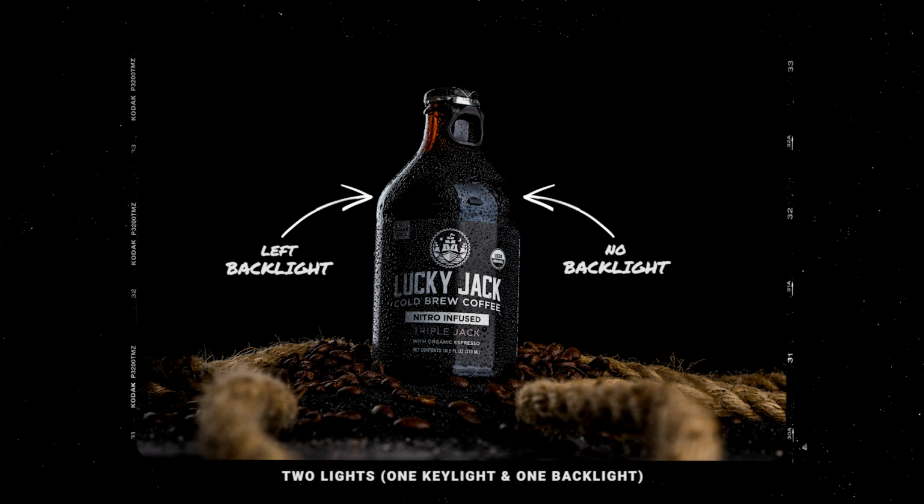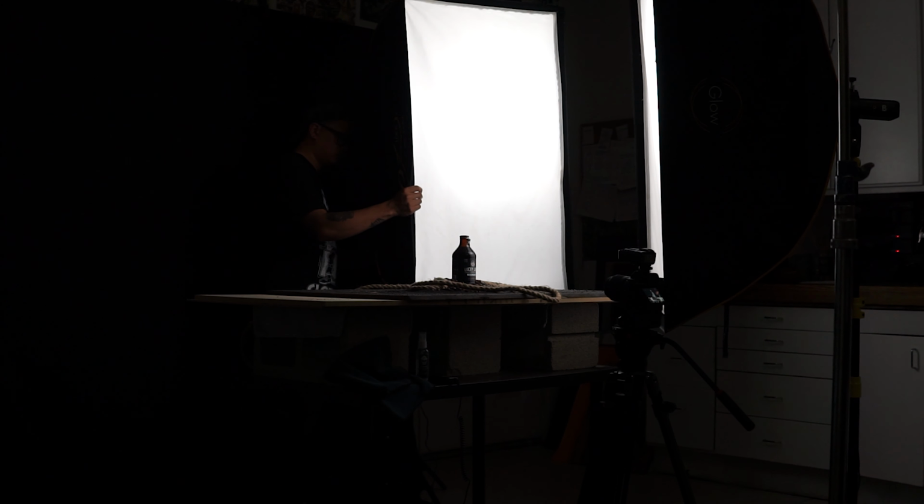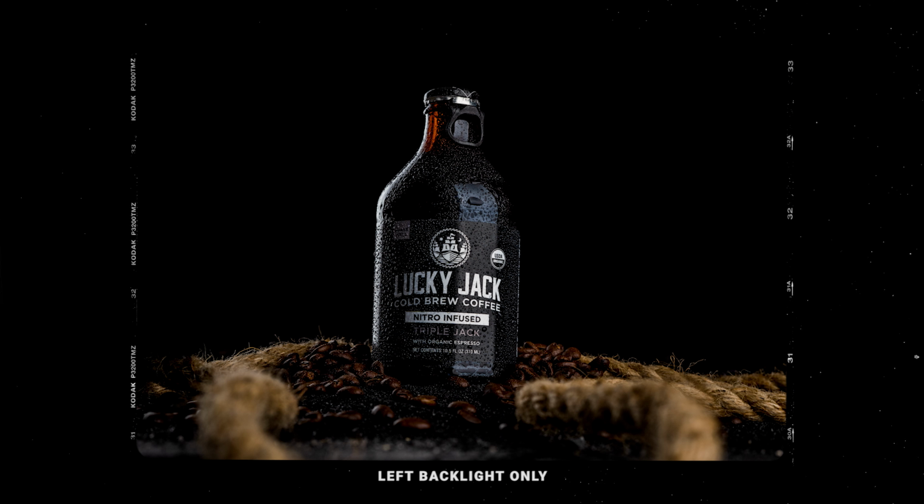As you can see in my first shot, only the left side of the bottle has a highlight. So if I take my second light and move it to the right side and take another photo, now I have 2 photos I can use to combine together, which will make this photo seem like it was taken with 3 different lights.